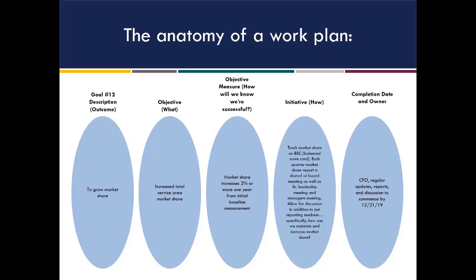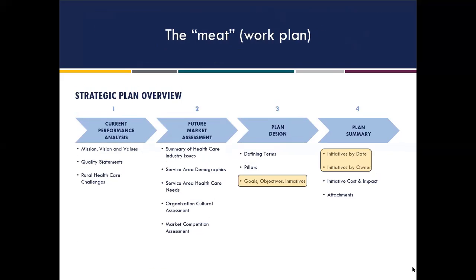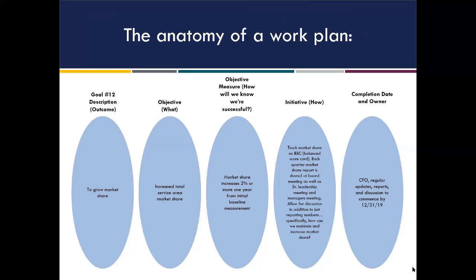We track market share on our balanced scorecard. Each quarter, the market share report is shared at board meetings, as well as senior leadership meetings and managers meetings. We allow for discussion in addition to just reporting numbers. And specifically, we ask, how can we maintain and increase market share? And again, we get more specific as we move to the right here. And we talked about the initiatives, or how we'll get enhanced market share.